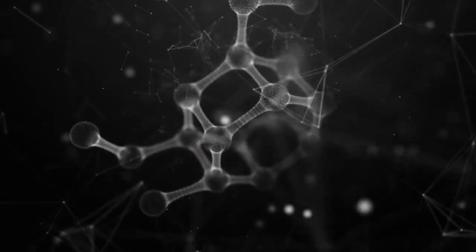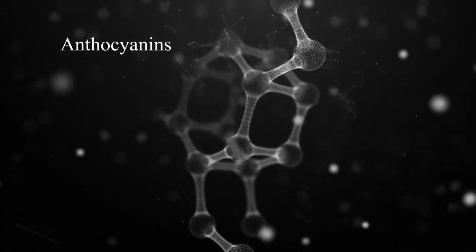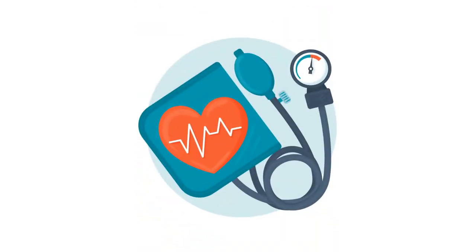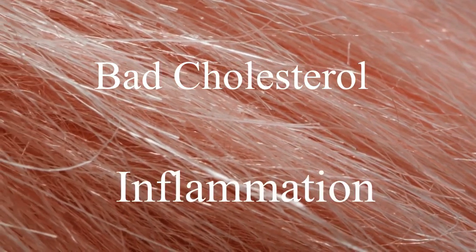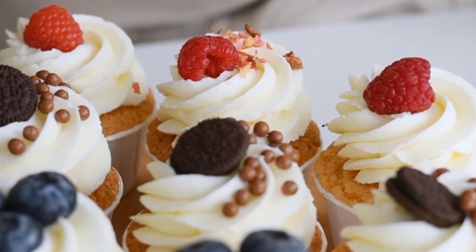Berries contain plant compounds like anthocyanins with anti-inflammatory properties. Anthocyanins and quercetins have been linked to a decrease in heart disease and attacks. They also contain fiber, which is good for the arteries because it reduces bad cholesterol and inflammation. Research has shown that eating berries is linked to lower heart disease or attack. You can snack on berries, use them as toppings, or add them to your salads.